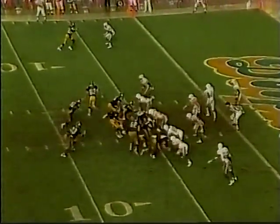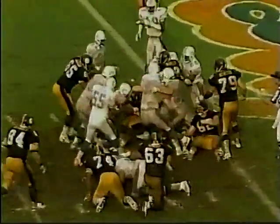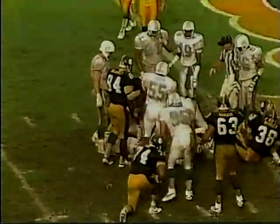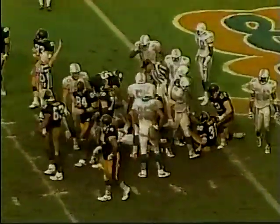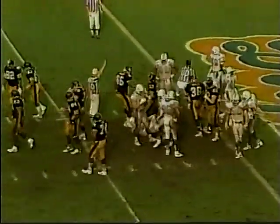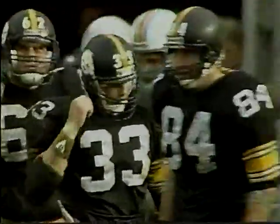Lips in motion. And it is Hoge picking up yardage. Very tough to bring him down. Merril Hoge moving closer to the goal line. Hobley finally able to wrestle him down. Pittsburgh can take its time here.